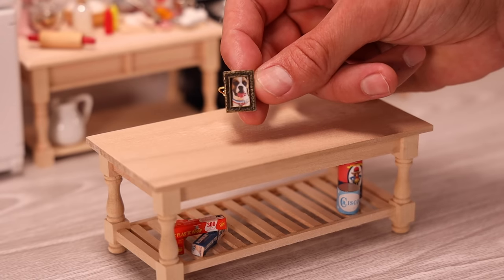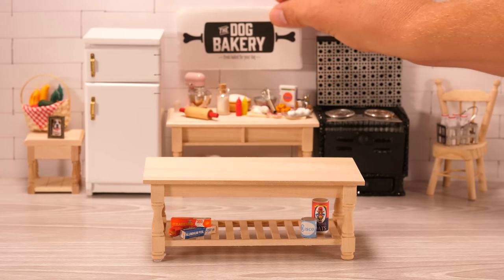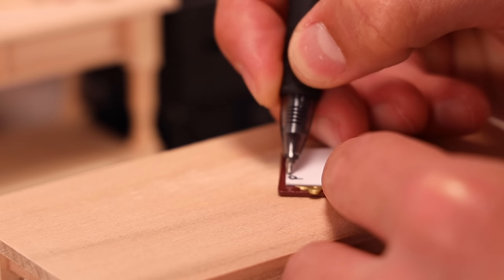All right, we've got our rolling pin, and check this out. I printed off a little picture of my dog Flip. Let's get the Dog Bakery logo on there. Now we're the real deal. Oh, and I gotta write something down for you here real quick.